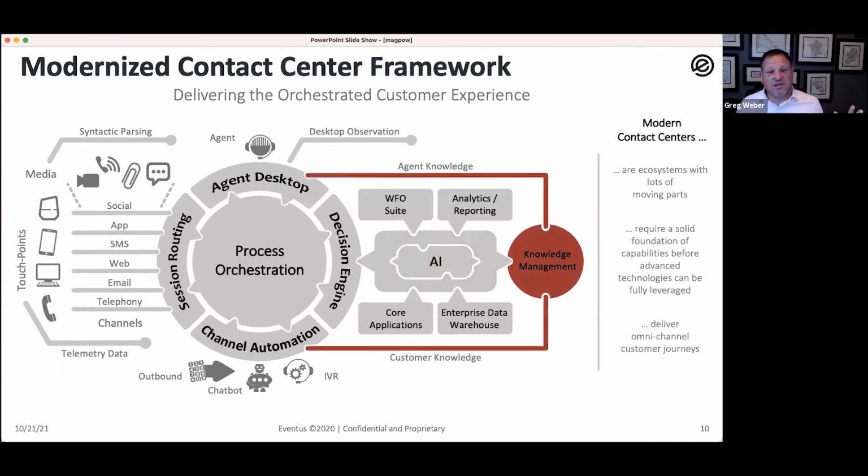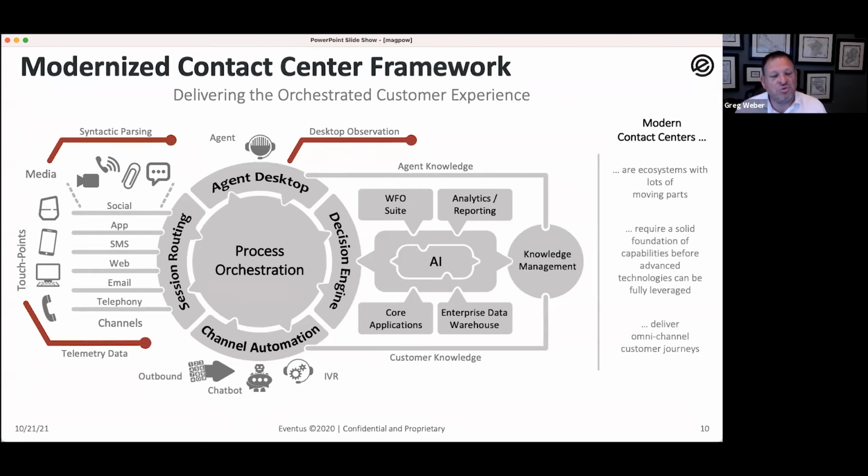Knowledge is going to be key here. It's getting to a workflow and getting to the information. And that information is critical to provide it to your automated systems and to your agent desktop. And with new technology that we have here, there are 3 huge things that are optimizing these CX experiences.